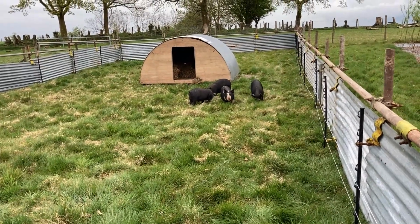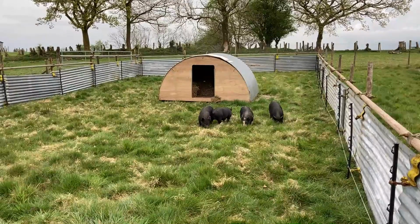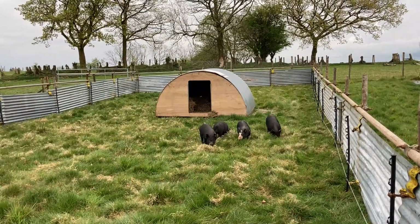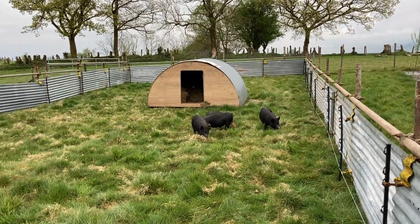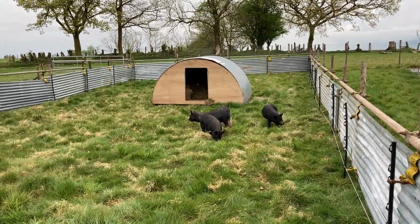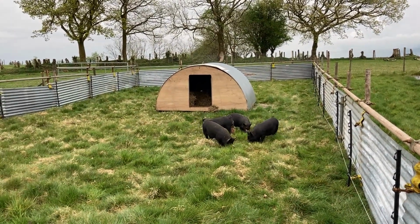Right, these are the new additions. Four little 12-week-old weaners. They're Berkshire cross, and we will just be raising them up to freezer weight, so autumn time they'll be ready to go.